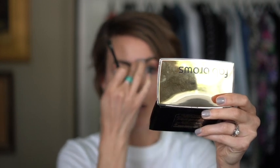So at this point you can look at yourself in your little compact mirror to make sure that you don't want to touch anything up. You can clean up a little edge if you want to, or if you feel like it missed a little bit of a spot. But there you have it. How easy is that?